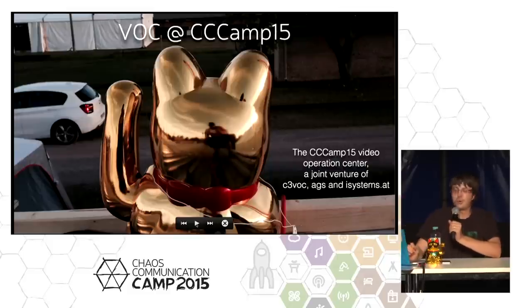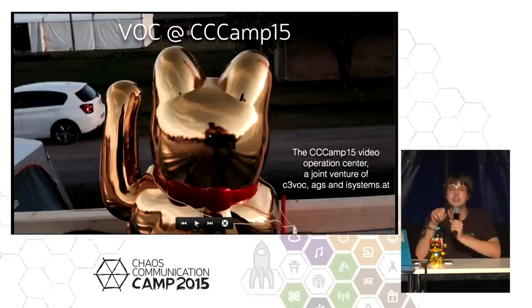So the VOC here is not alone. We don't have enough hardware to do an event as great as this or like the Congress. And we always have helpers. This year we had the AGS and a guy from iSystems here who provided hardware and also a lot of support. Both of them run one of the big tents. We really like to say thank you to them, because without them, that would not have been possible at all.